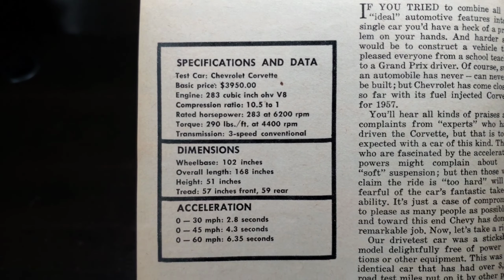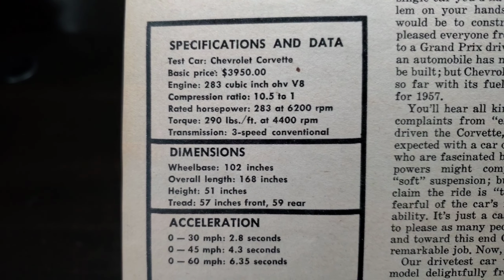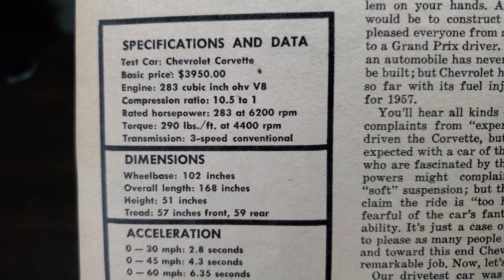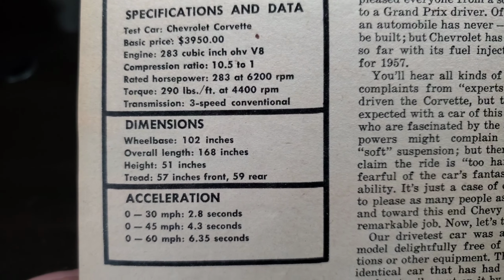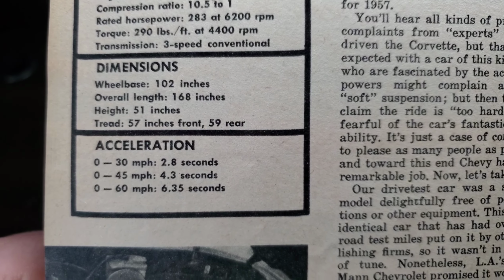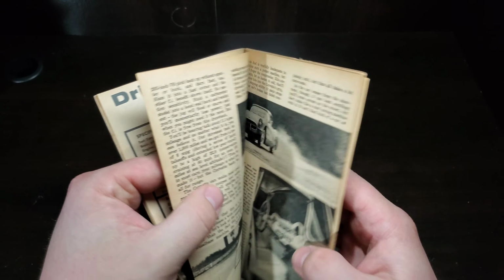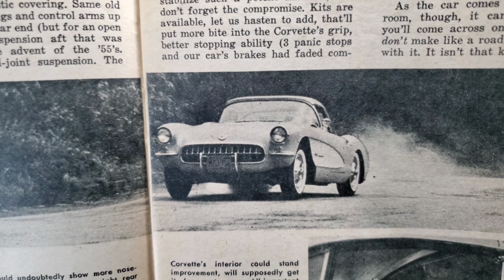Here's our specs and data. Test car, Chevrolet Corvette, $3,950, 283 cubic inch overhead valve V8, 10.5 to 1 compression, rated horsepower 283, 290 foot-pounds, 3-speed conventional, acceleration 0 to 60 in 6.35. In feely days, getting after it.